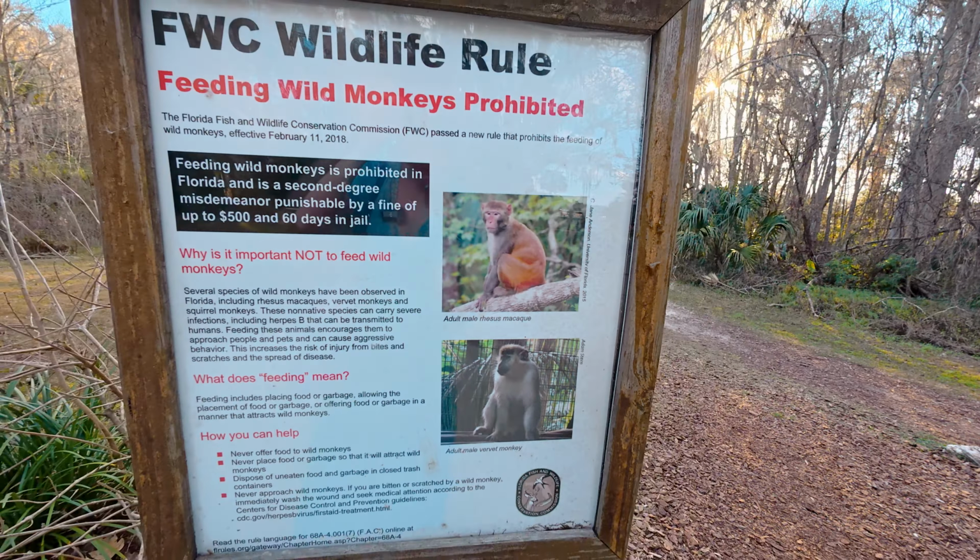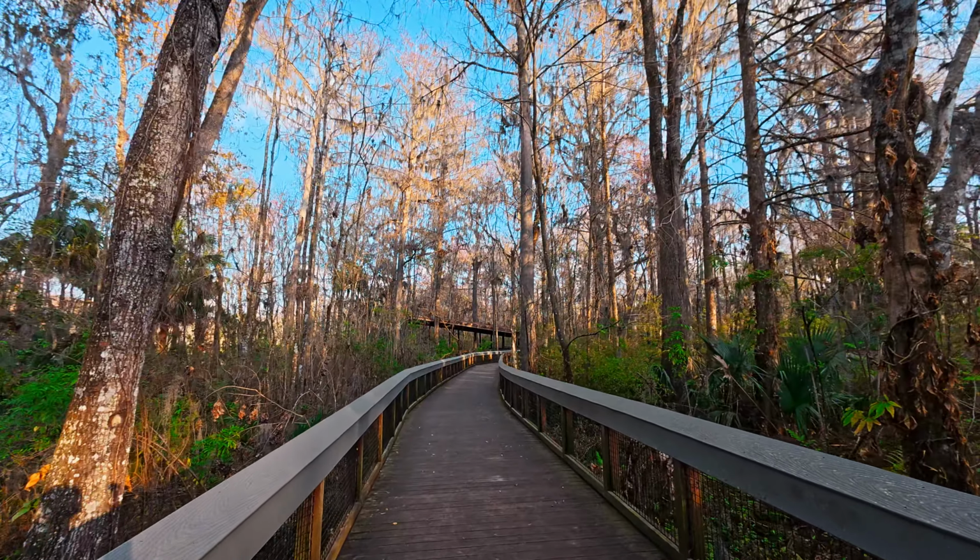So now we are on the island, and you just need to keep a wary eye in the trees. I do not think that I'm going to see one today, but again, I know this is the place to be because I have seen them before, and my mind was completely blown because wild monkeys in Florida, what? The island boardwalk is a super easy little loop that you can do, and it's really nice through the Florida forest.